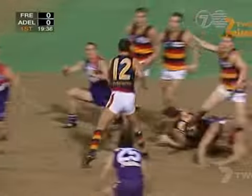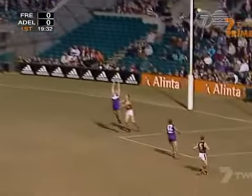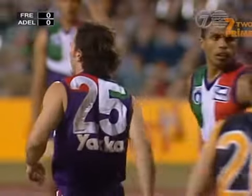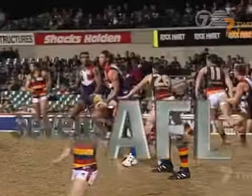Waterhouse in there hard. Dockers with an opportunity. Brown gets it out. Well done, Norwich. Should have got a free kick. It's coming back, and I think it will be a free to Norwich.